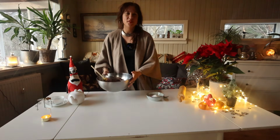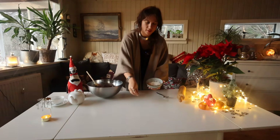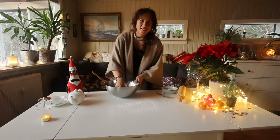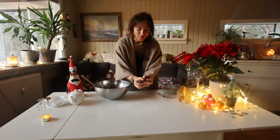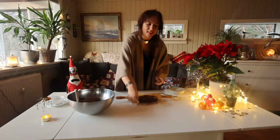So what we're going to do now is just sprinkle some sugar on the table. And you're going to roll out the dough until it's about 1 centimeter thick. Just add enough sugar.